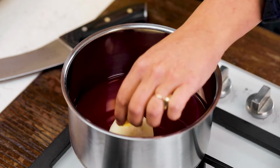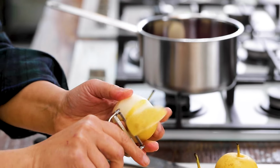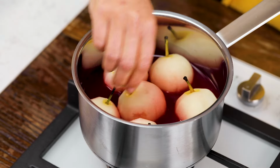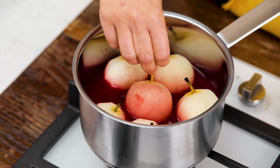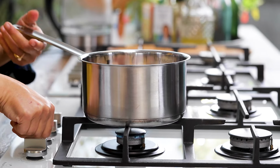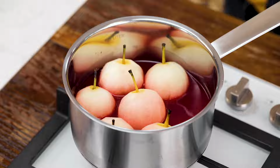I'm going to drop them here one by one. If you don't have small pears where you live, you can have just one big pear and slice it and put the slices in as well. That will also work miracles. I'm going to simmer it on the lowest eye of the stove on medium heat. This is gonna cook about 20 minutes.